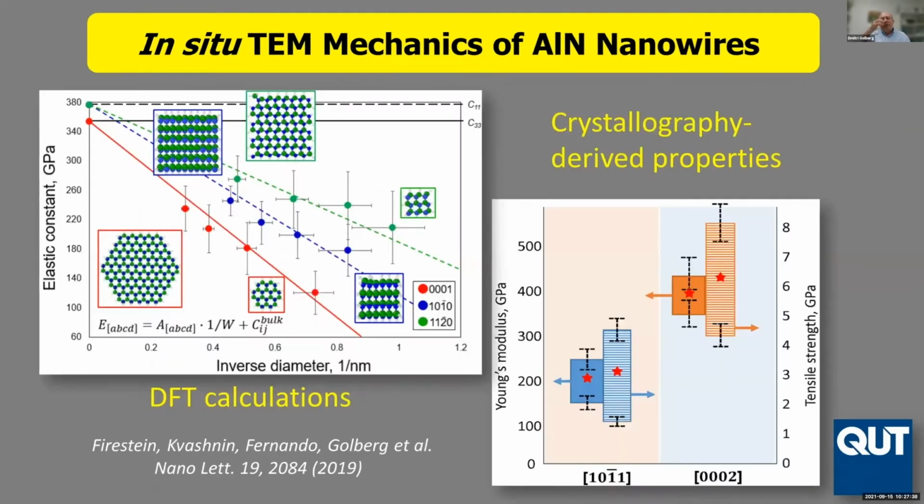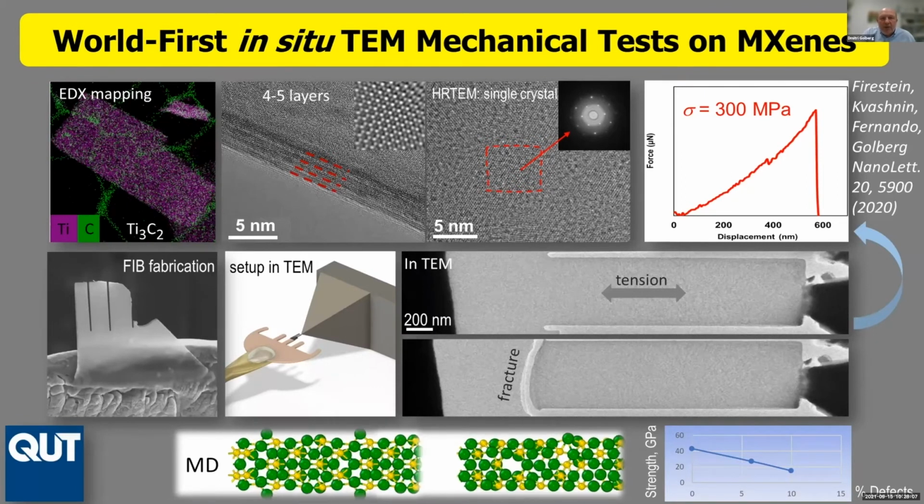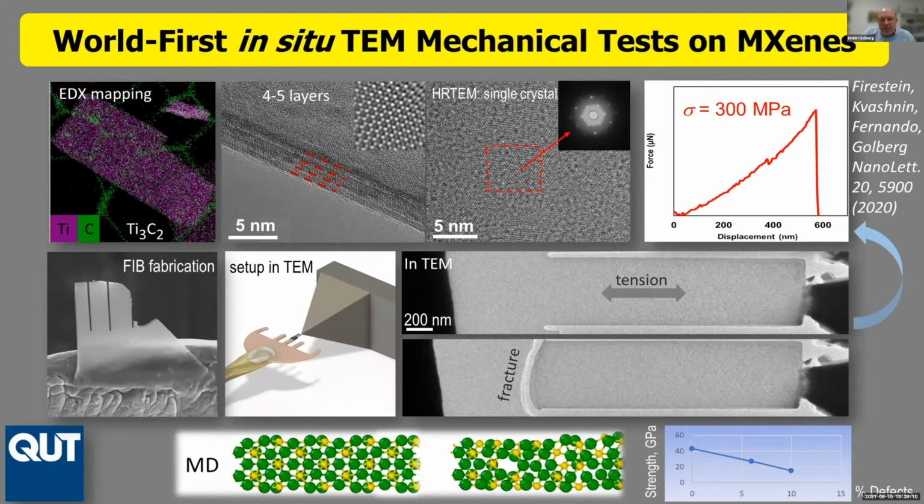And we also supported this experimental research with theoretical DFT calculations. And the summary of this project is shown here. You can see that depending on the orientation, Young modulus and tensile strength are totally different for this particular material. Recently, we extended this work to new type of inorganic structures, which are called MXenes, two-dimensional carbides or borides. And again, Konstantin made this very nice work on titanium 3 carbon 2 MXene.